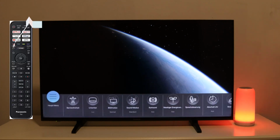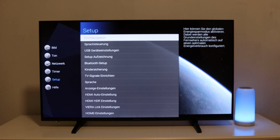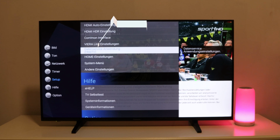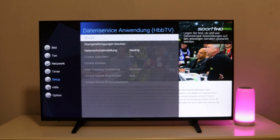To do this, you just have to press the menu button. Then go to the main menu. And at this point here, Setup, there is an entry when you scroll to the right. This then says Data Service Application HbbTV. Confirm with OK here. And now you have the option to delete a start permission here.